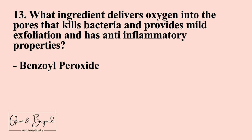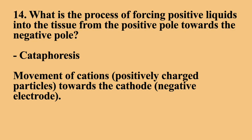Number 13, what ingredient delivers oxygen into the pores that kills bacteria and provides mild exfoliation and has anti-inflammatory properties? The answer is benzoyl peroxide. Number 14, what is the process of forcing positive liquids into the tissue from the positive pole towards the negative pole? The answer is cataphoresis. Movement of cations, positively charged particles, towards the cathode, the negative electrode.